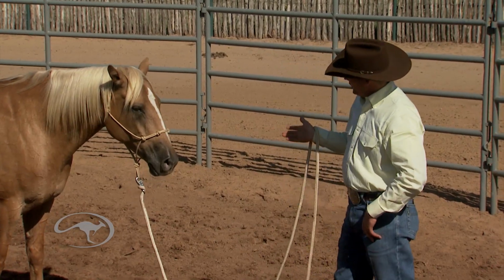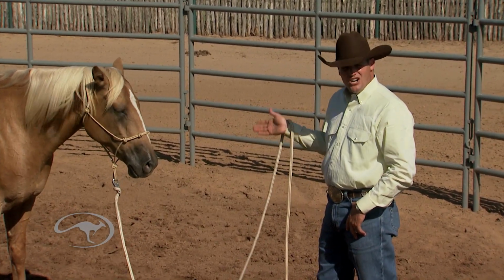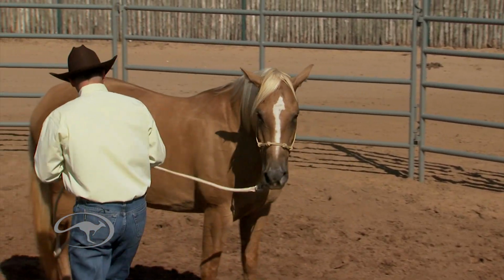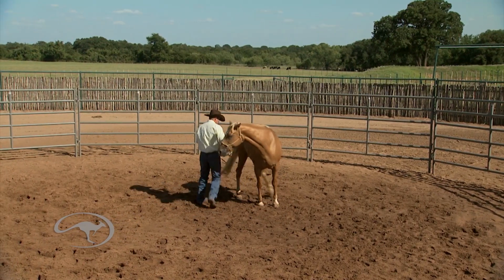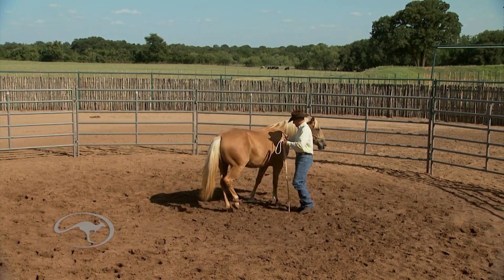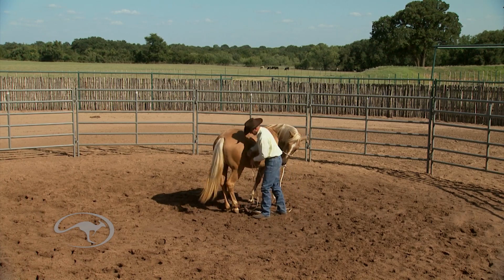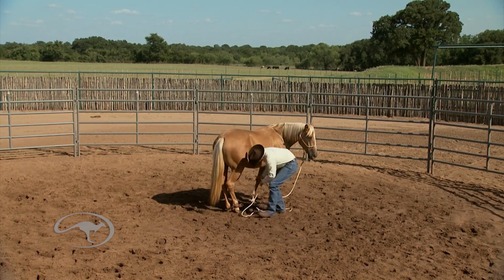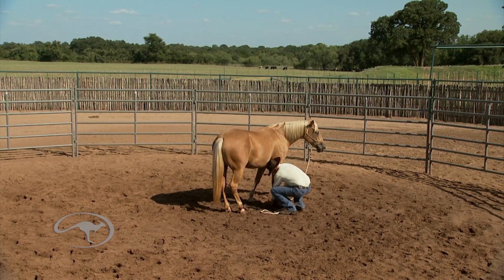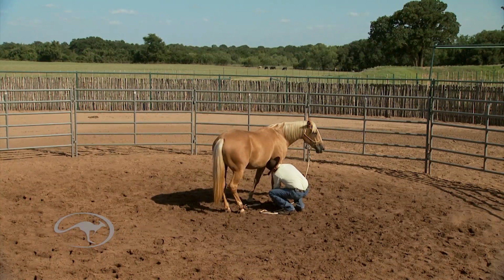This is a great response from her. She's standing still, she's nice and relaxed, that's great. Let me go in here and just yield her hindquarters just a little bit here. Yield that hindquarters around, great. Okay, flex her head here, good. Go. So bring that foot forward.